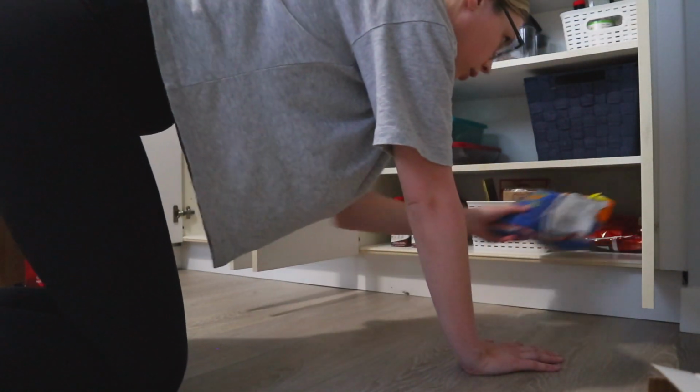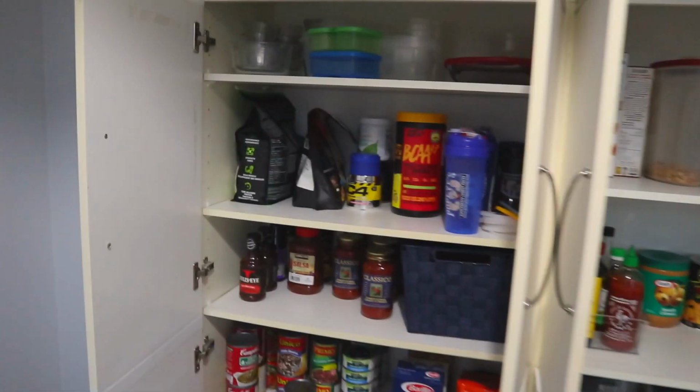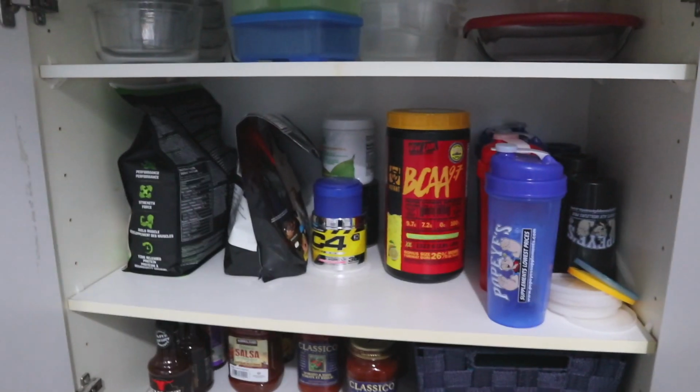Those towards the back, you can't really see them as much. We've officially got one side done and I think it looks so good. Now we get to tackle this. I said, this is like fine.